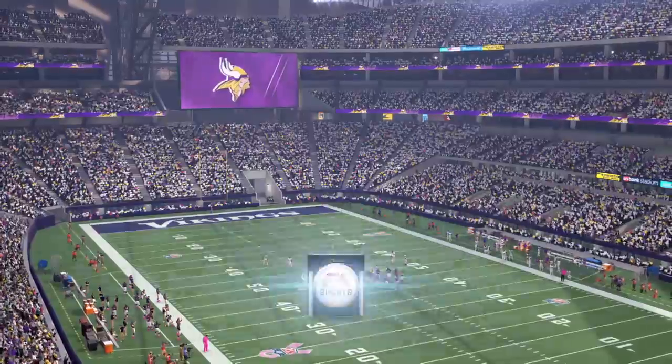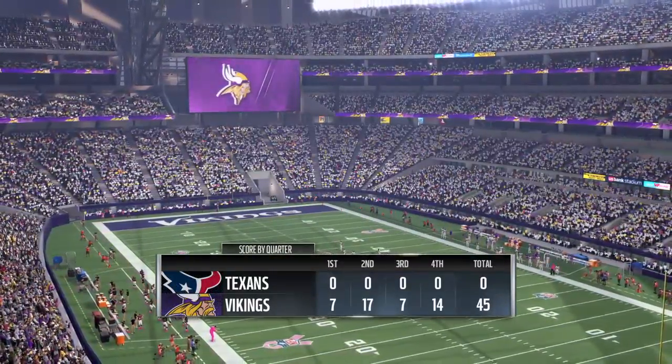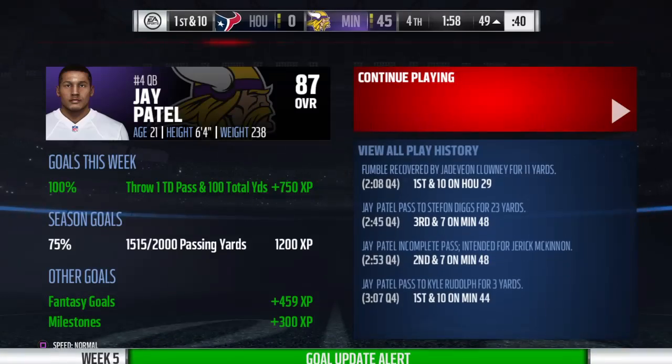So it's Texans football as we welcome you back. And let's see what they've come up with offensively after having time to talk.